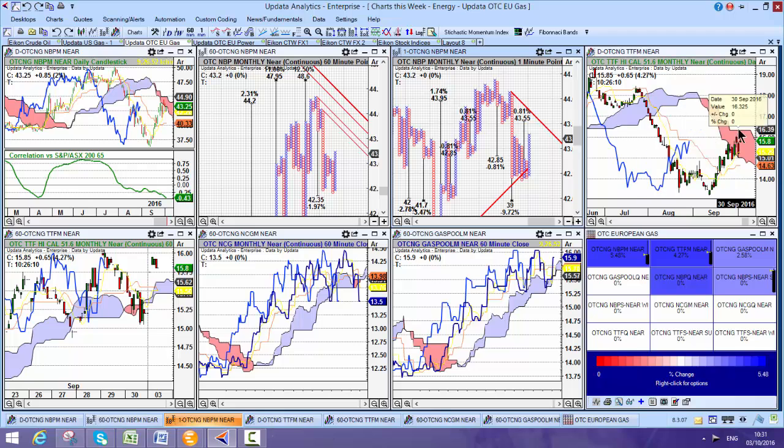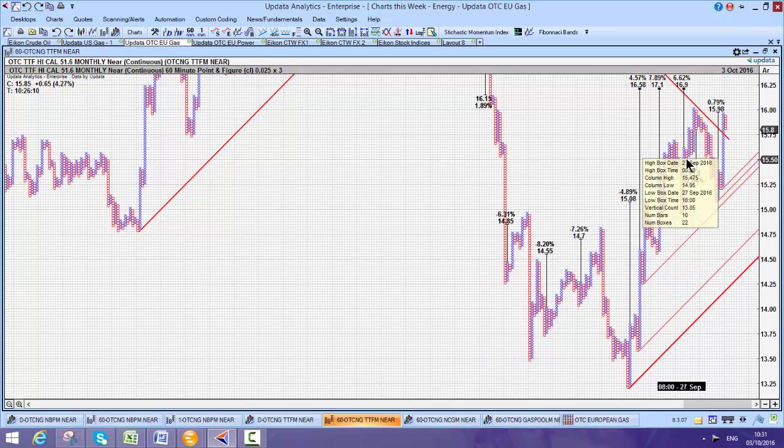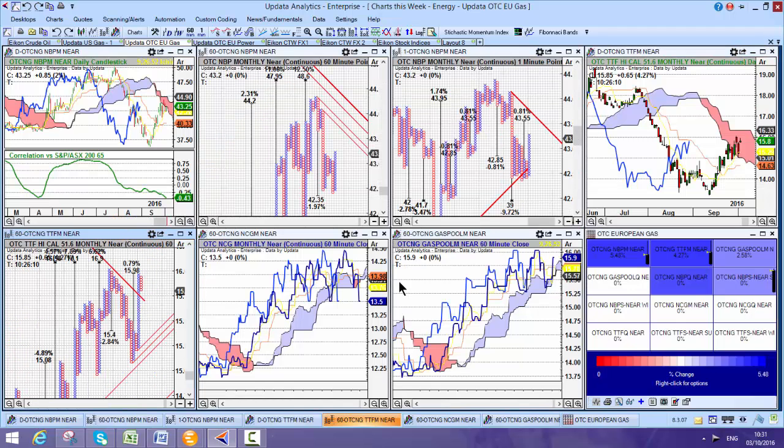TTF bearish below the cloud and hitting some resistance, but again on the 60-minute, as with NBP, still above the cloud. Might be running a little bit out of steam here. Press the T key. We do have upside targets around 4, 5, 6, 7%. So at the moment it is looking quite bullish, but again just watch for any pullbacks there.